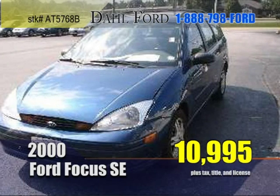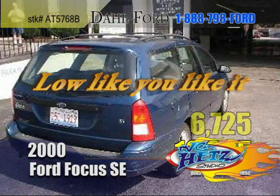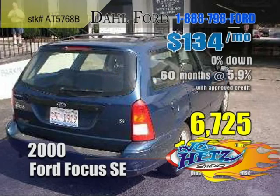Now, this car is loaded up very, very nice, but here's the best part about it. We had it out there at $10,995. That's too much. It's time to go. Paint stripe that deal. Let's get it low like you like it. $67.25, $134 a month. Making it happen.